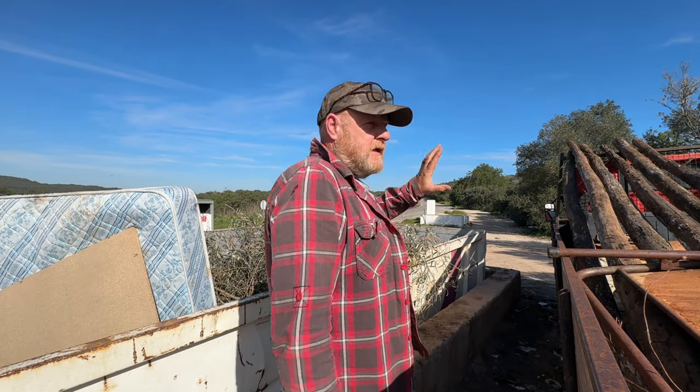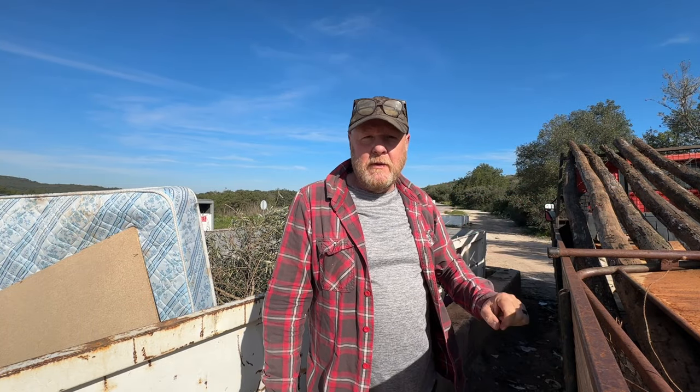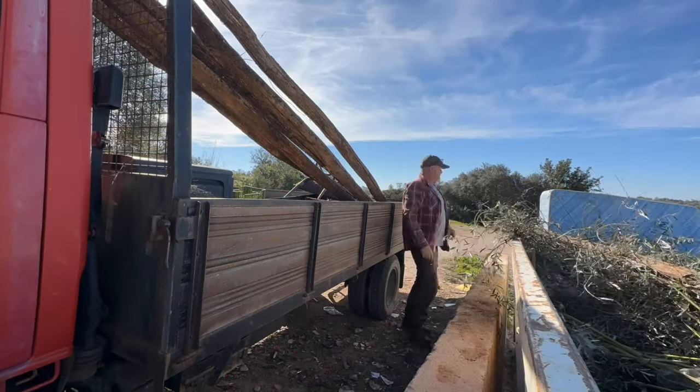Back at the skip, going to unload the rubbish so that I can get some materials on the van. I need to get some gravel on here, so that's the plan.